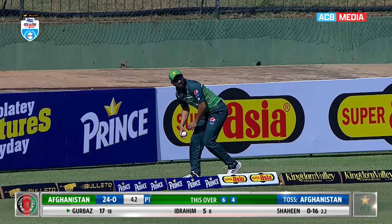Well, that's just lofted over mid-wicket and away for four. That is some stroke by Zadran. Pure class by Ibrahim Zadran. Wasn't slogging, almost like a straight bat. Length was full by Usama.